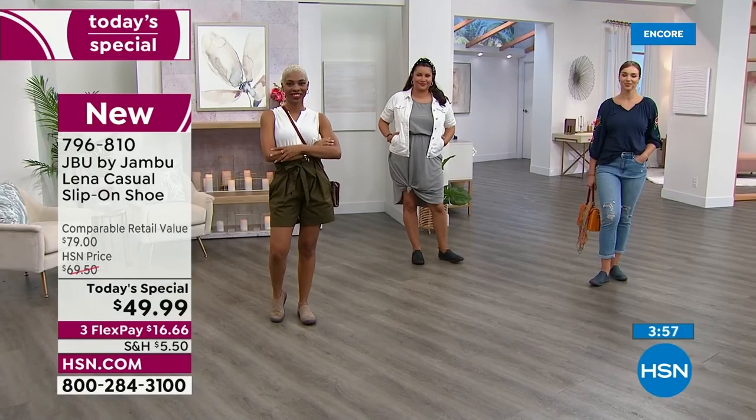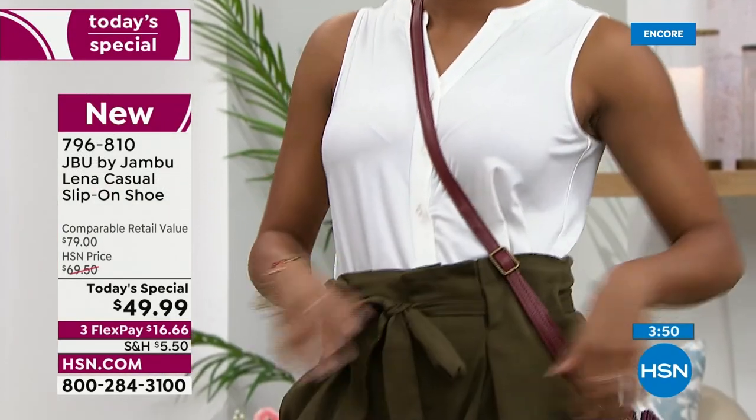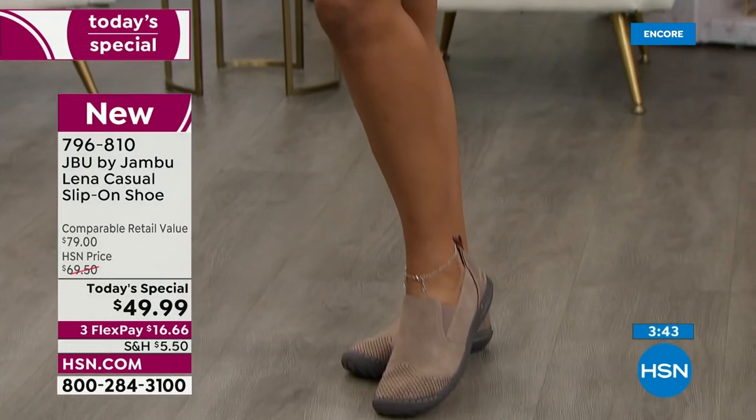I have an older sister who's a teacher, so she's always looking for shoes. All my friends are like, oh, they're going back to school. Kids are going back to school. You gotta have them. That time of year. And again, remember too, you have comfort infused design with a very feminine twist on it. And I love it too.